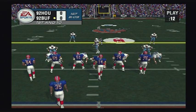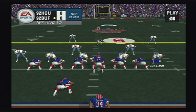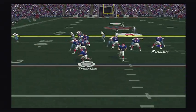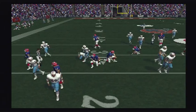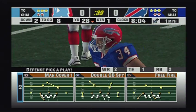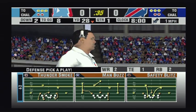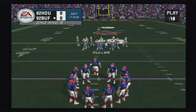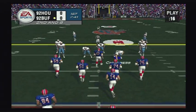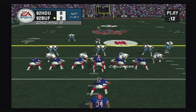Defensive adjustment. First and 10, ball on the 26. Tosses it out to the left. Down he goes at the 28. Just about 2 yards on the run by the halfback. Second and 8, ball on their own 28.